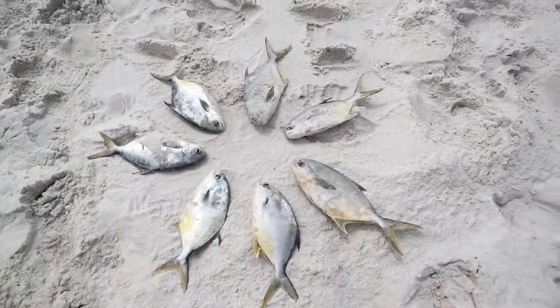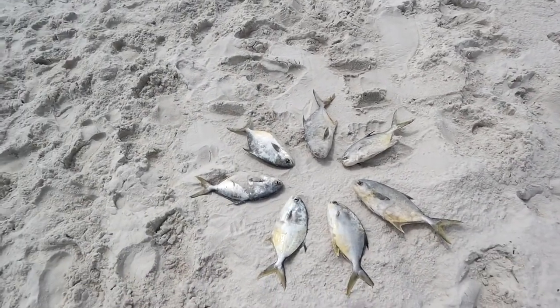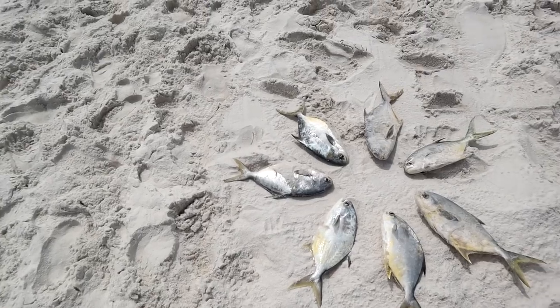Awesome. All right, boys, we are done. We are done here fishing today. There is the final haul, as you guys can see it. We got 7 Pompano. So we got 7 Pompano, guys. Overall, it was a fantastic trip today here on the Florida Gulf Coast. We got 7 Pompano. You guys can see them right there.